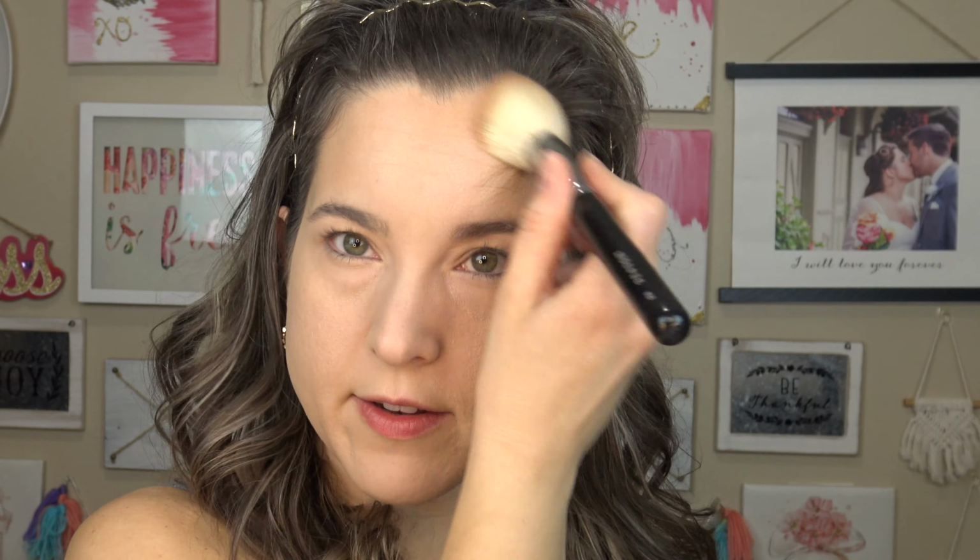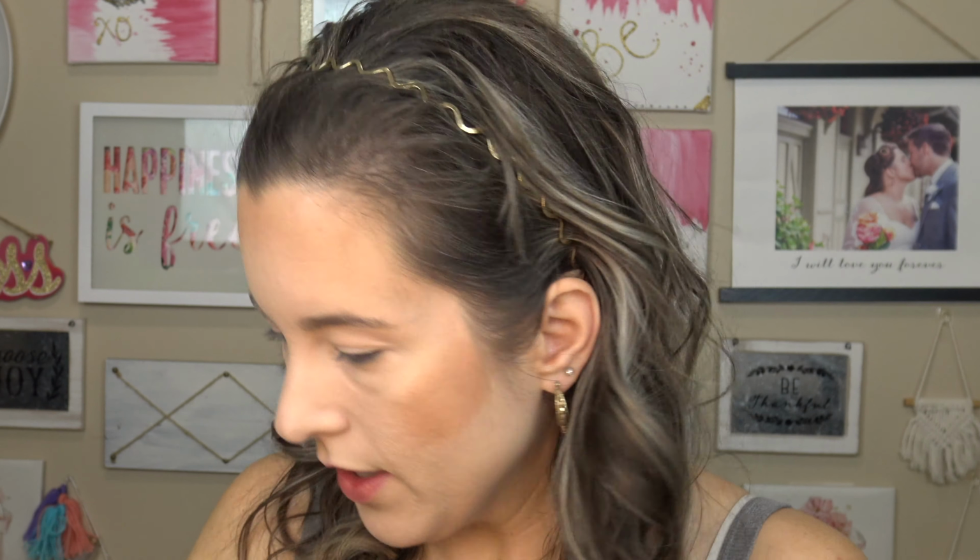Good old Hoola bronzer. This time of year, I definitely need to bring some life into the face. Otherwise, I look real pale and washed out. The grays are coming in hot, y'all. It's happening. I personally love to really carve out my non-existent cheekbones. Bear with me, it's gonna get better in a second. Enhance that jawline a bit. The slightest dusting here.